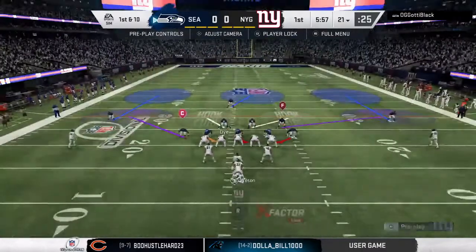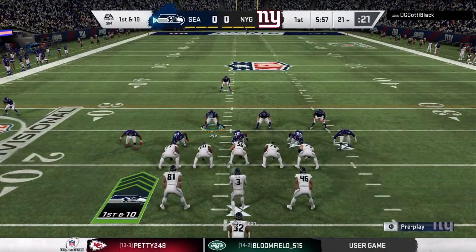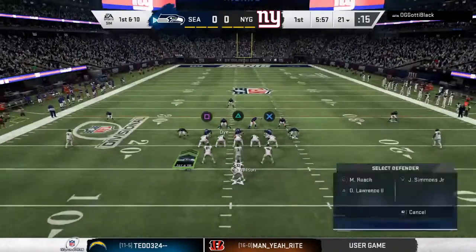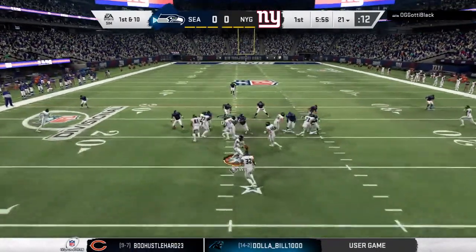Check. 280. Look left. Let's make these babies cry on the right back. Slam. Check out Green. Watch out. Watch safety creeping. Safety's creeping.